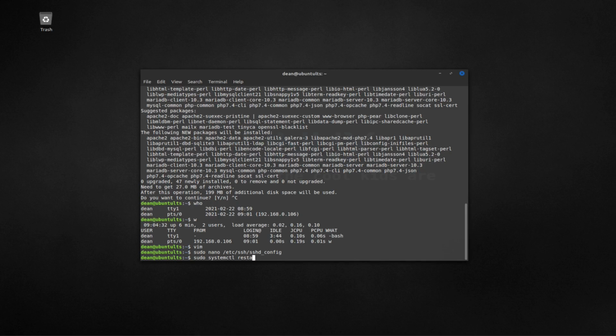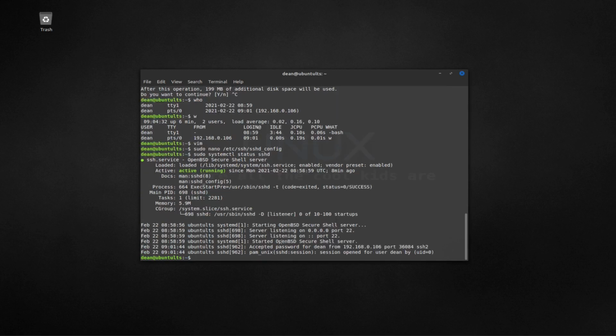So let's look at our current service. If we say status, and it's sshd, which is the name of the SSH server. We want to look at the current status. It tells us that it's currently active and running. It is enabled, so it will be loaded when the computer restarts, and you'll see here it's listening on port 22. When we restart that server now, it's going to switch over to our new port.